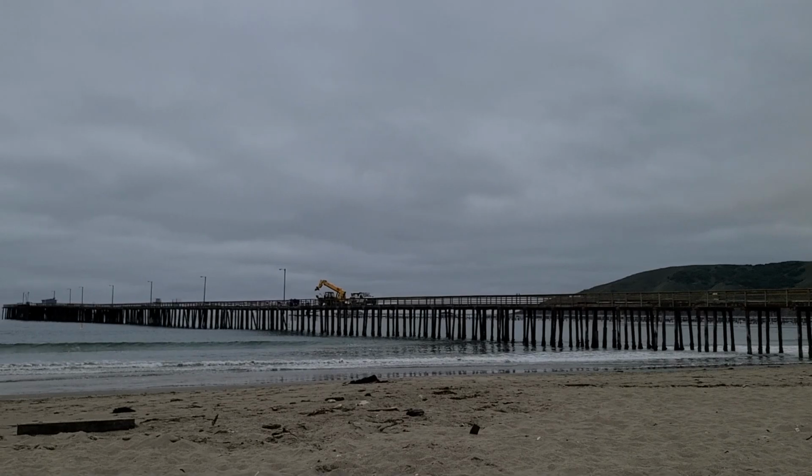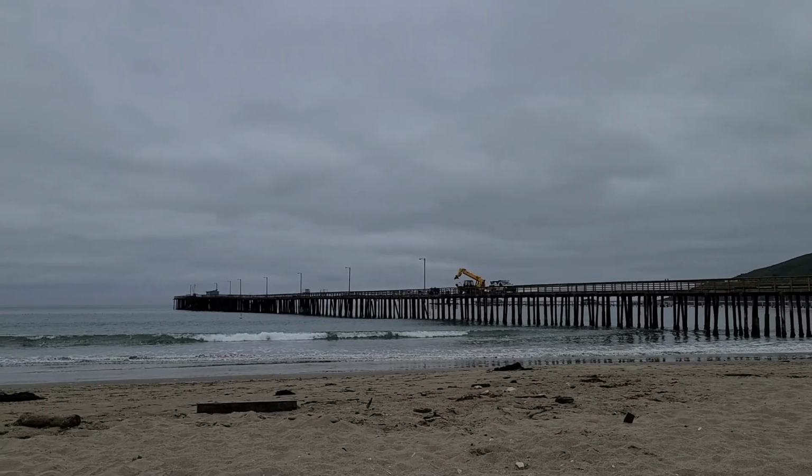It is our last 3 days here. We are in Avila Beach right now as we're sitting here. I'll show you the ocean right now. There it is. We are doing some work on the pier.